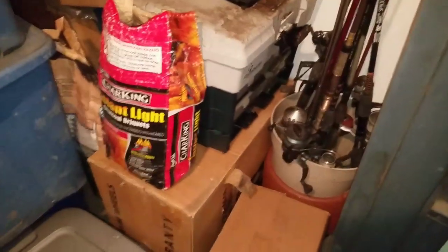You can open number 3 too. Uh-oh. Not looking good either. You got toys up there, Rob. Top box in the middle. This one? That one back there. Yeah, I saw that there.